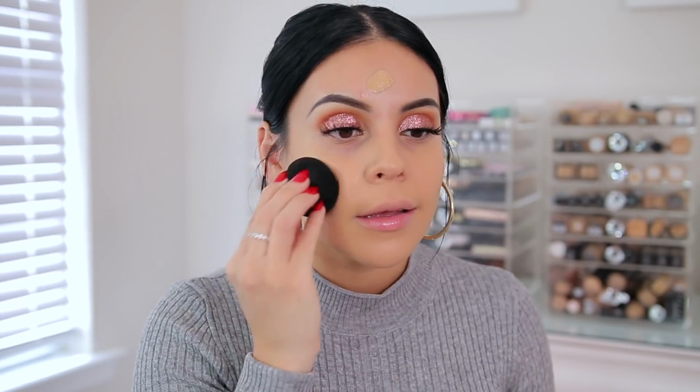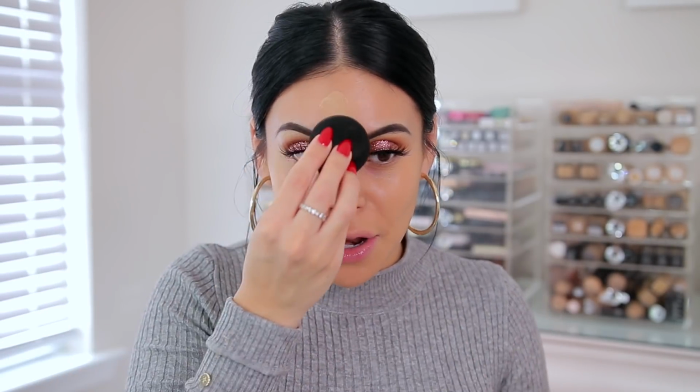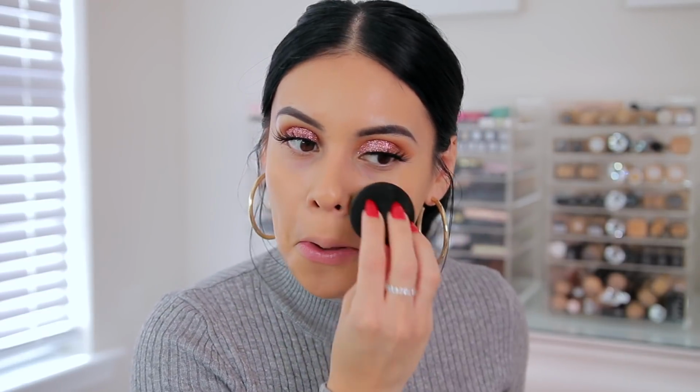Oh wow. But I think with concealer, I should be able to lighten it up. Good thing I'm wearing this turtleneck so you can't really see my chest because this is not my shade right now. It actually doesn't look bad on the skin, to be honest. Do a little bit more, breaking out a little bit on my chin.